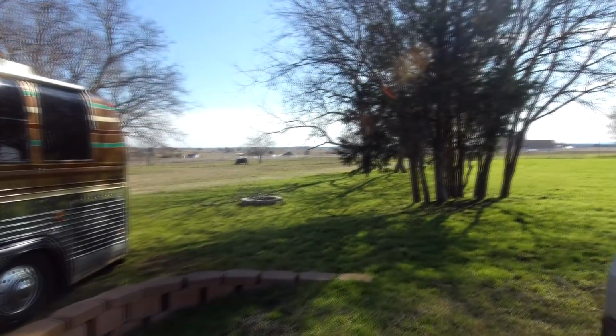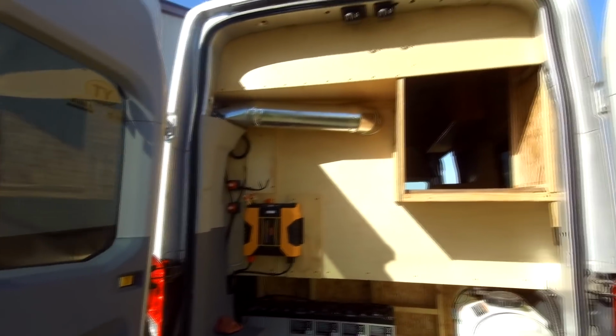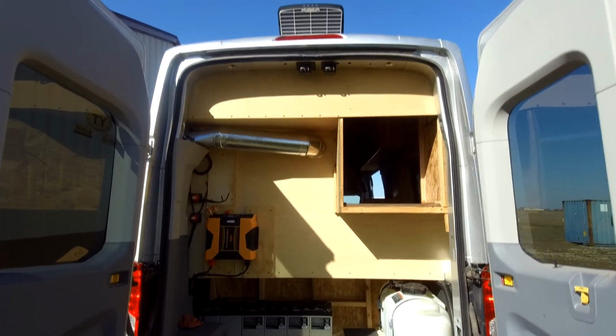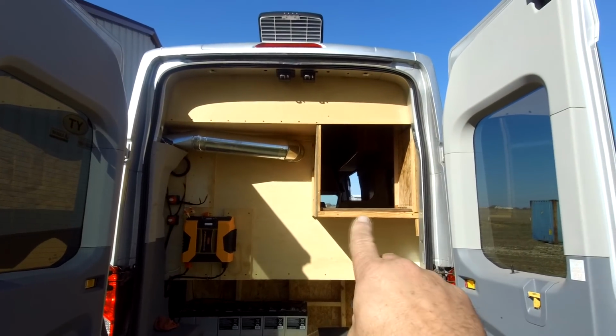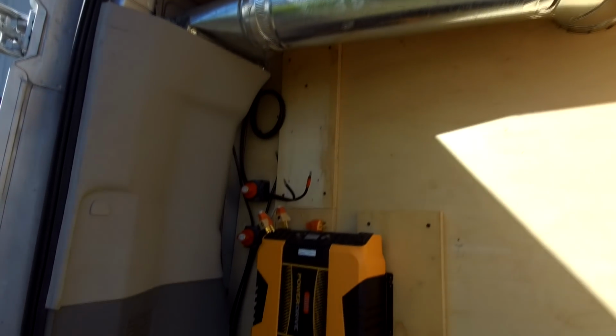All right, walking around the back of the van, and this is the back of it. As you can see, this is where the refrigerator used to sit, right up in here. This is the air conditioning vent that I'll tell you about here in a second. And there's the batteries, there's the water, there's the electronics for the solar.